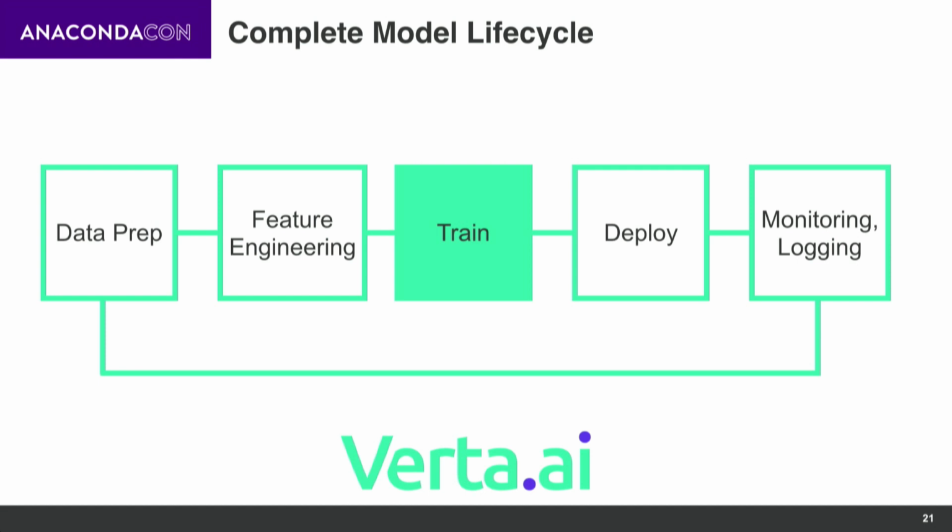All right. Instead of me talking some more about Verta, I'm going to do a live demo. And the demo gods be with us today. So we'll see. All right.